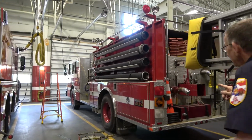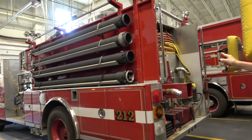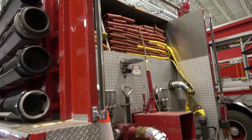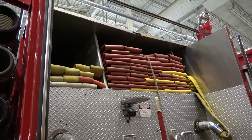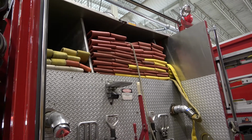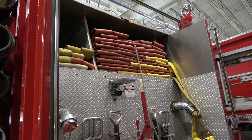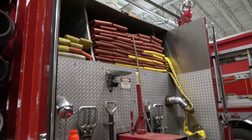This is a 1,000-gallon tank. And if you notice in the back there, we have all that red and yellow hose. That's what they call our large diameter hose. And basically that's a hydrant on the ground. There's 2,000 feet of that hose that we can lay out, so we can pump from one truck to another. Actually, we got almost a mile of that, so we can pump a mile with that truck.